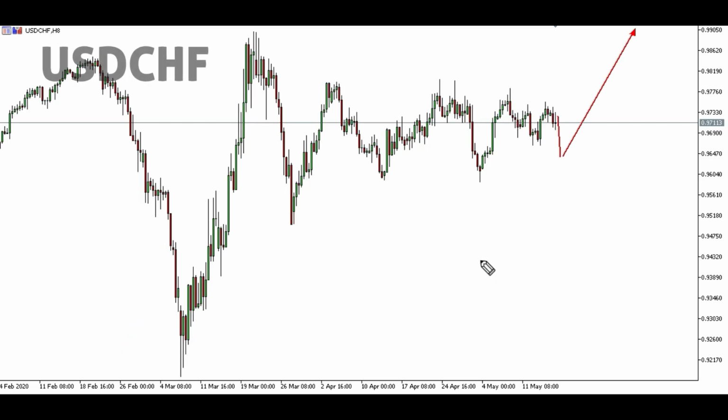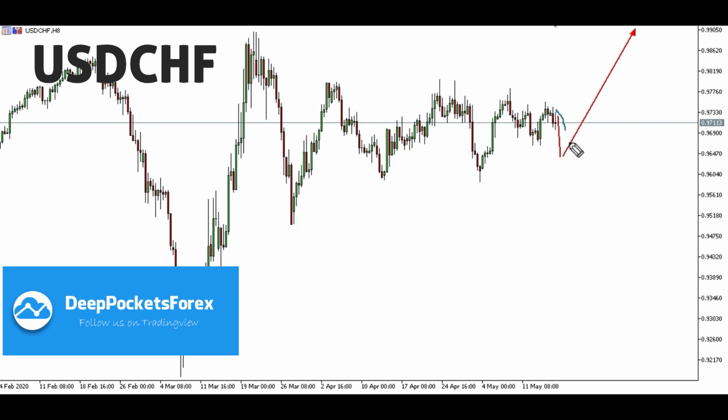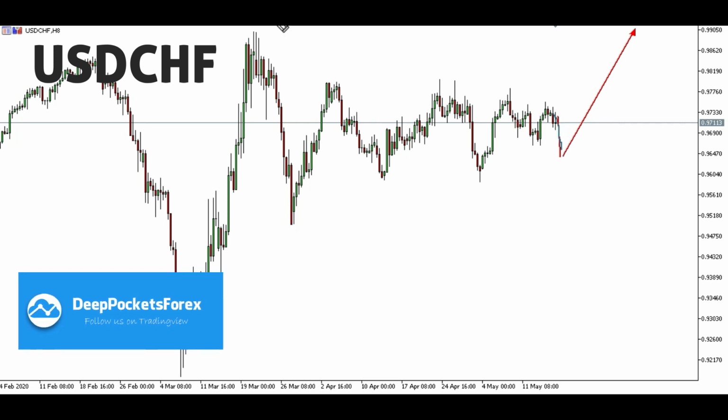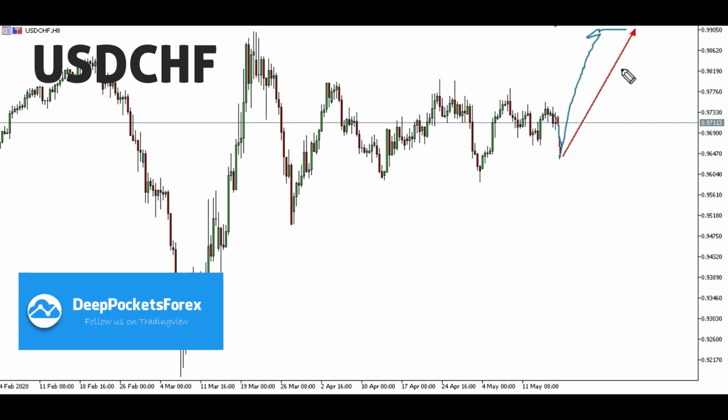This is USD CHF. So for USD CHF, as you can see, we're waiting for this small drop here. After we get that drop, we'll be looking forward to buying all the way until this level here. We won't be selling this, but we'll be looking for a buy only.